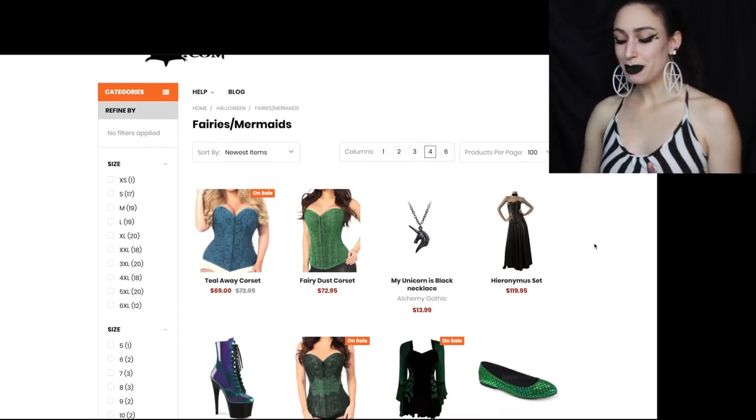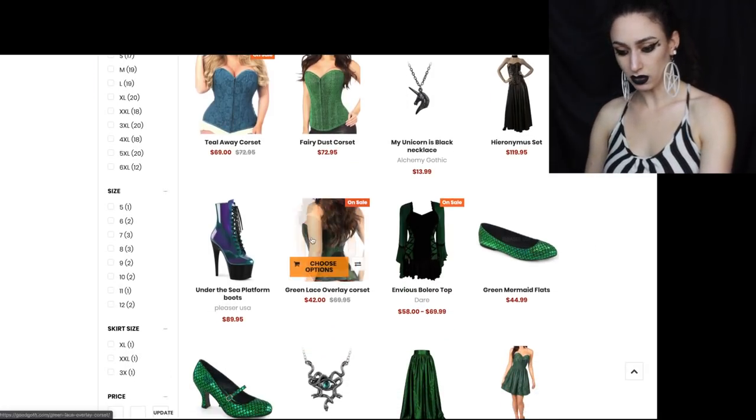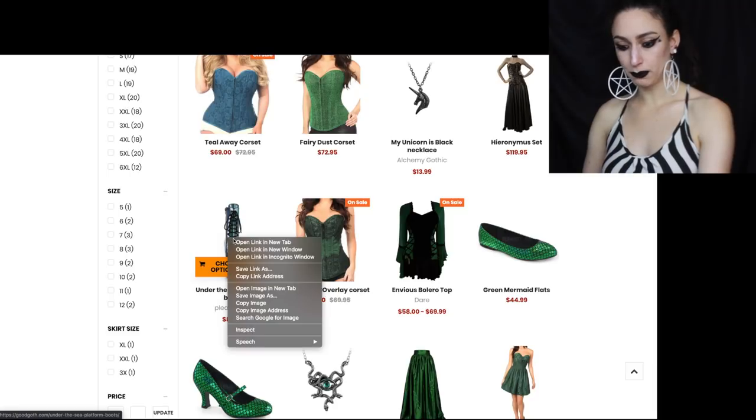I'm very excited. So on with the shopping. The reason I just remembered that is because I am looking at the fairy/mermaid section here. Oh, under the sea platform boots.